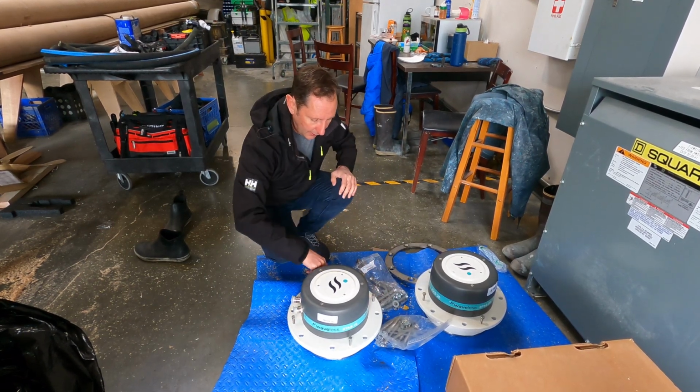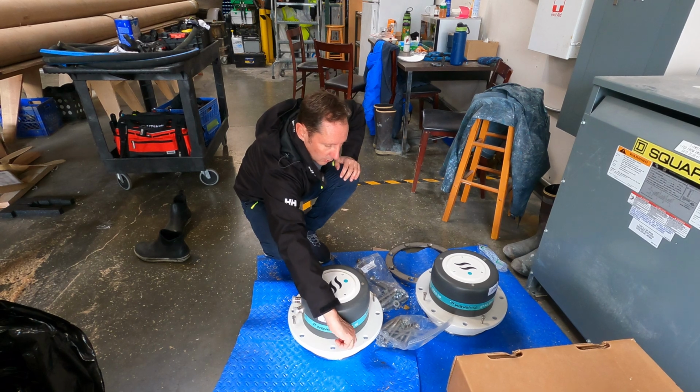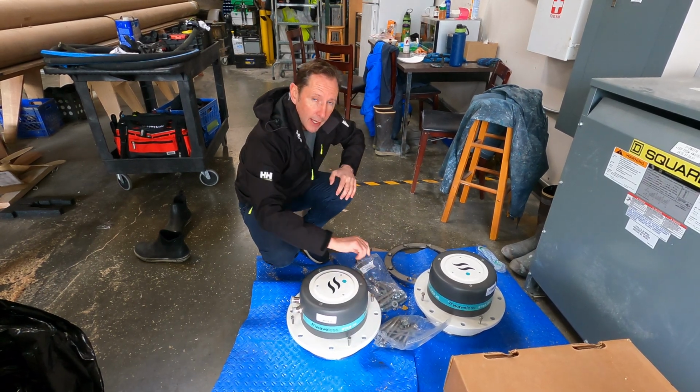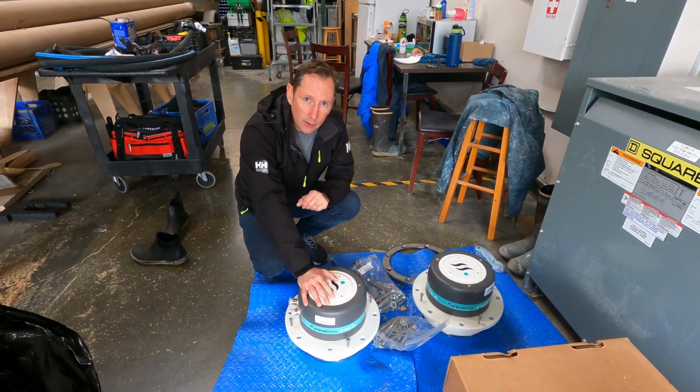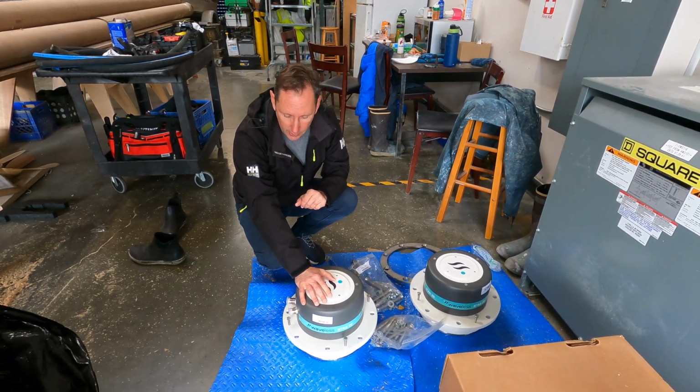These bolts right here are the leveling screws. So we will put these in, they're just M8s, and we will crank these down to level out the actuator so that we have the perfect tolerance.